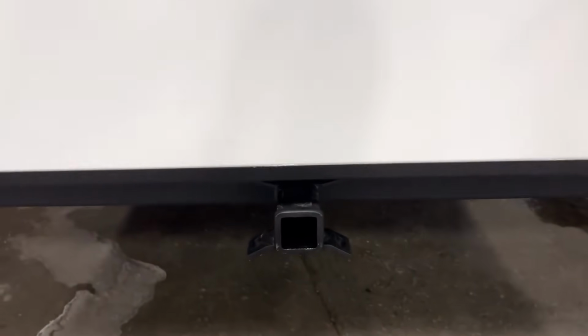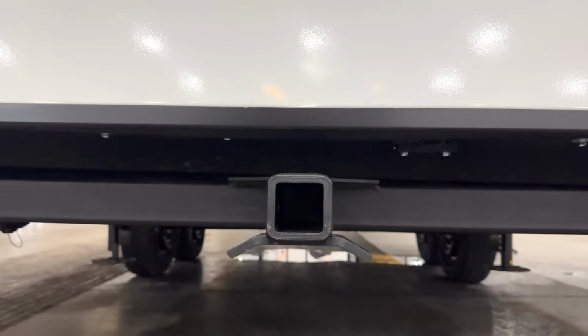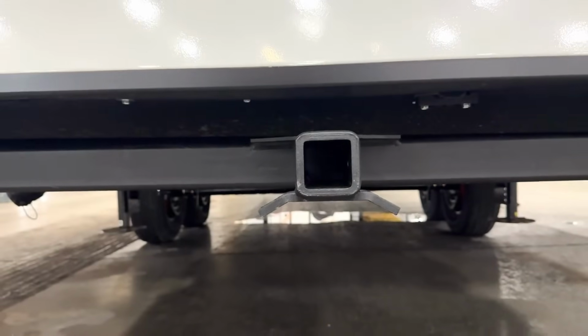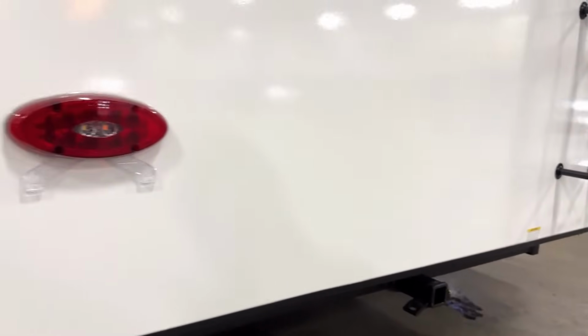Okay, so I see the safety chain hooks. Cougar's funny. Some models, they call it a towing hitch, and some they only call it an accessory hitch. And it's weird. I see the safety chain hooks, but I don't see the 4-way wiring harness. I'm going to have to do some asking around on that. That might have been an unintentional oversight. There might be something there that I'm not aware of.